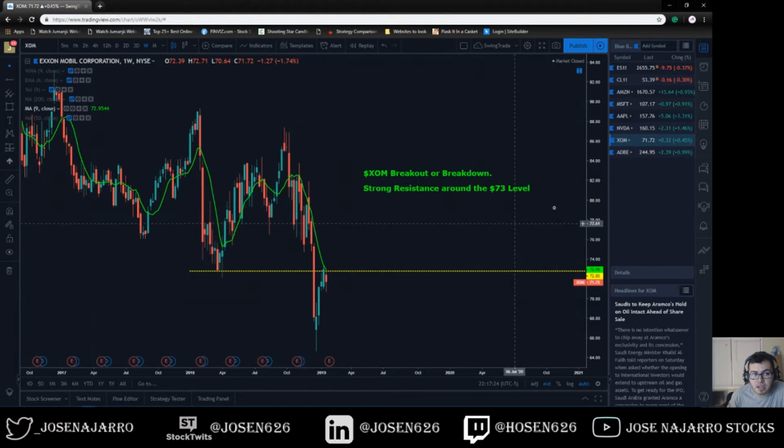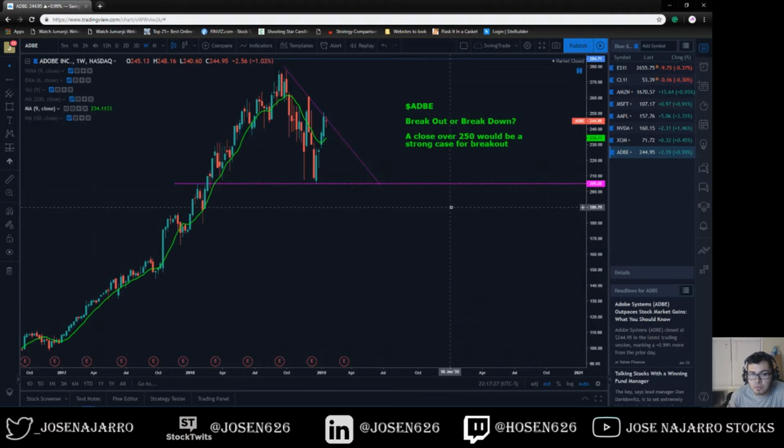And the final stock we're going to take a look at is Adobe. Adobe has very similar charts to the S&P 500 and Amazon. It's currently in that same trend with a breakout or breakdown. A close over 250 would be a good indication of a breakout. Right now it's around 245. If you look at the charts, you can see perfectly how it's struggling to decide if it's going to be a breakout or a breakdown. So those are the current stocks I am looking at for this week.